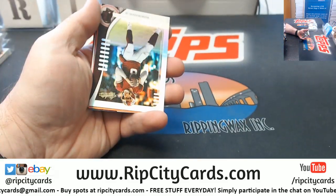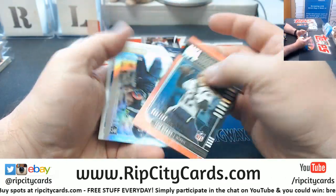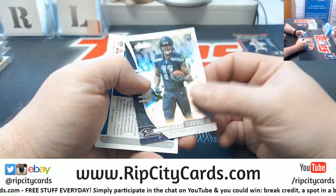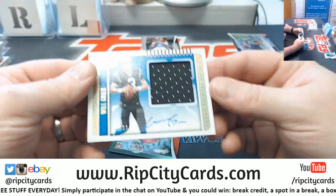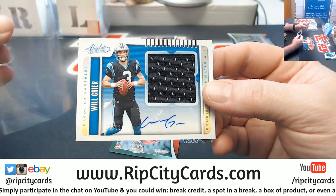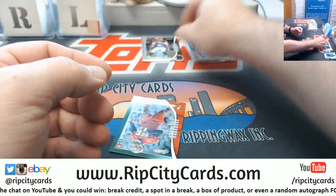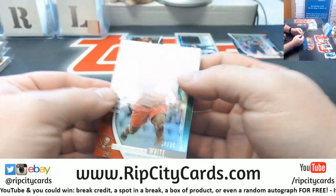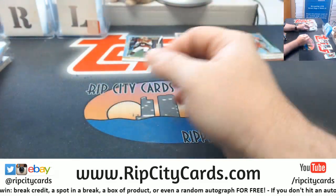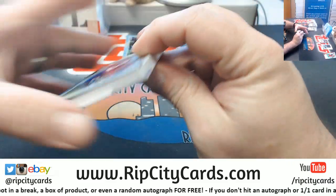All right, let's see what we got here. A Case Keenum, a Tom Brady to 100, a Gary Jennings Jr. to 199, Will Grier patched and autographed to 99 for the Panthers. And a Devin White, 25, NFL Defensive Rookie of the Year, 2019, just in case anybody wants to put money on it.